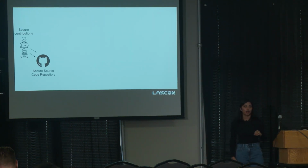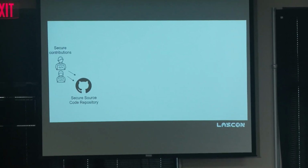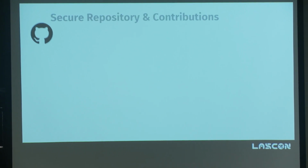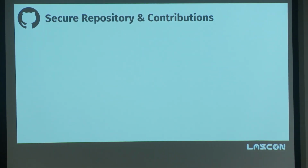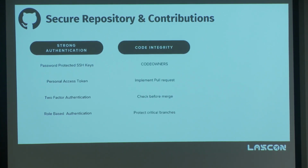The first stop of this guideline is to make sure the source code repository where the code is hosted is itself secure. And to that end, when the repository is opened, make sure to follow secure code practices, such as enabling 2FA and having strong passwords, in the sense of secure keys or personal access tokens, and role-based authentication for all the members involved.